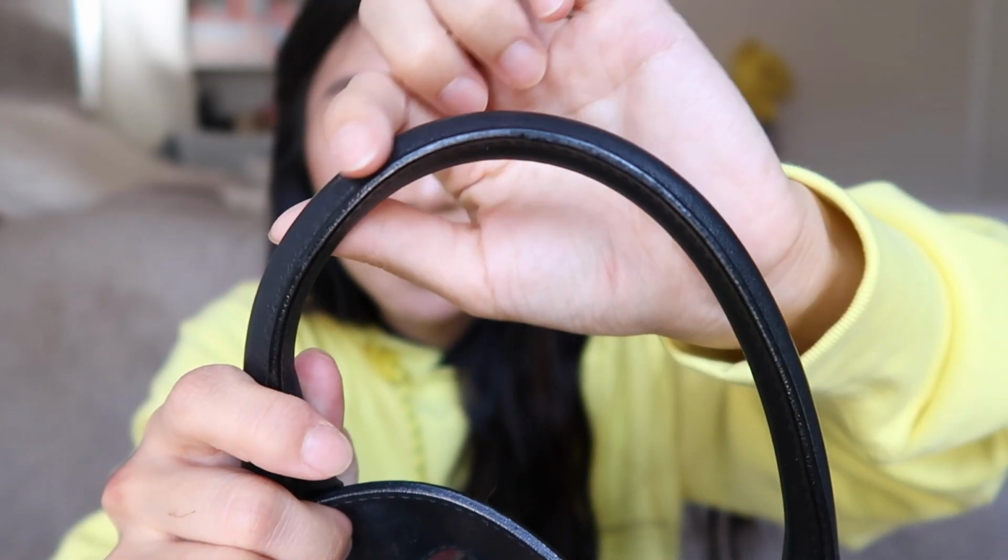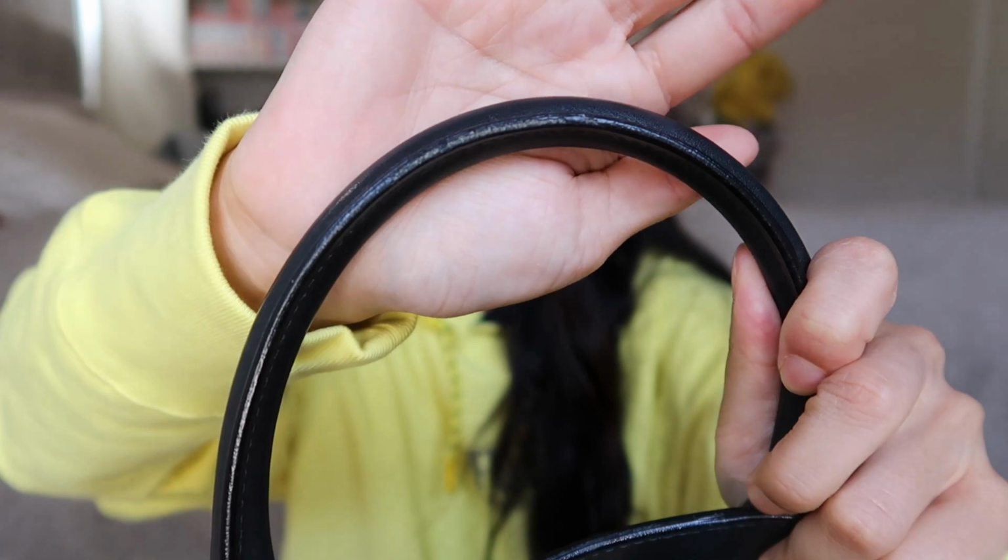I don't know if you can see that, but there's a little bit of wear and tear right here, and then this side definitely has more wear and tear if you can see the cracks. I remember when I first got this, I got so many compliments on this bag. I just feel like this bag is just very simplistic. It's just very cute, classic.